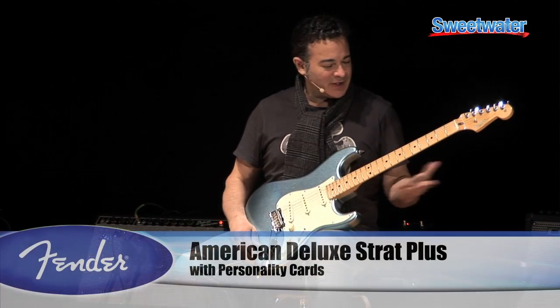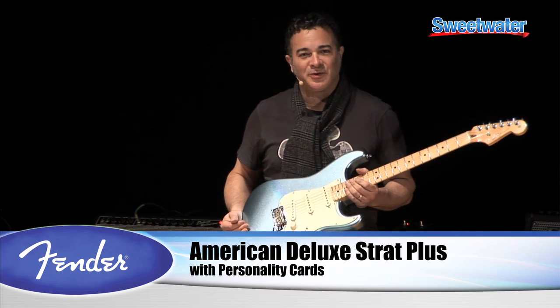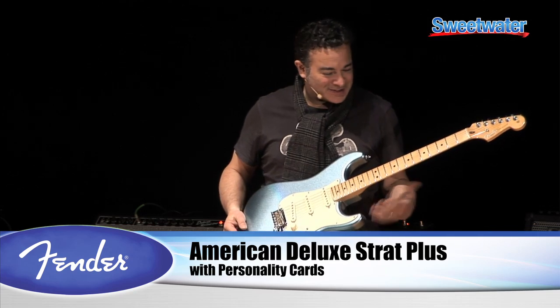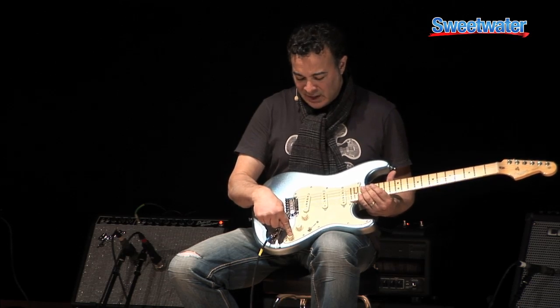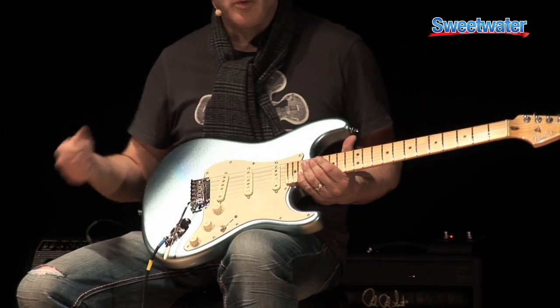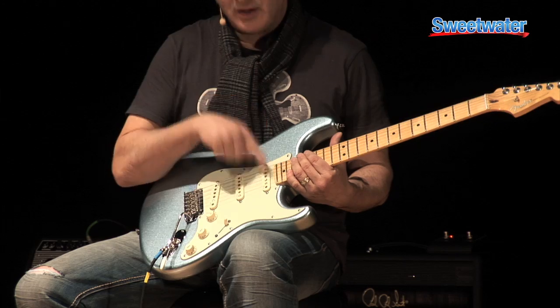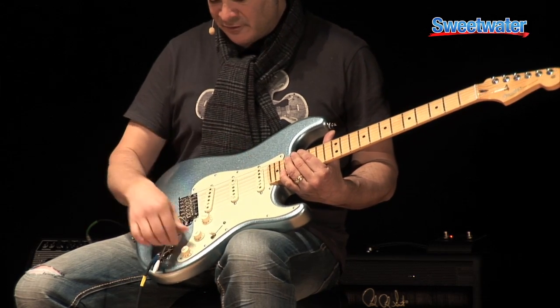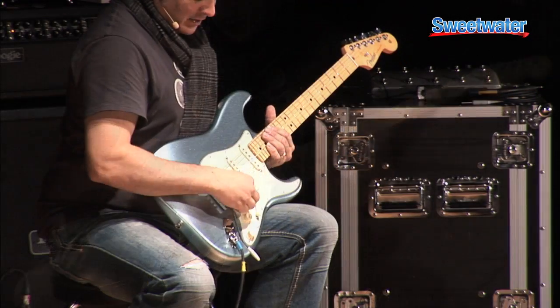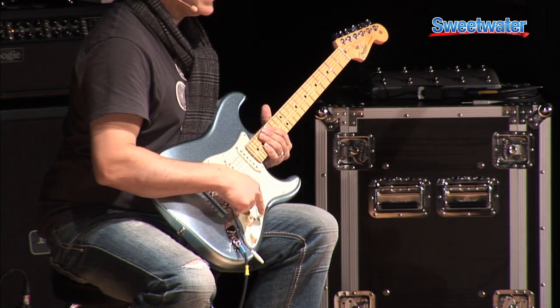Okay, so here we've got the actual guitar with the blender control, and this is just so much fun to play. This tone control is now going to allow me, on the number 1 pickup selection, which is the bridge, and the number 5, which is of course the neck, to blend in the opposite pickup. So if I take this control all the way back like this, the number 1 and the number 5 will actually sound identical.